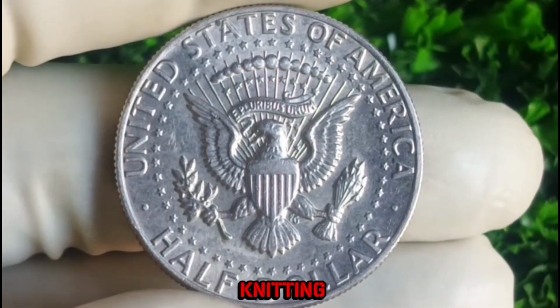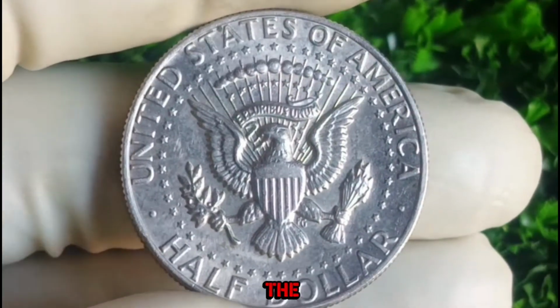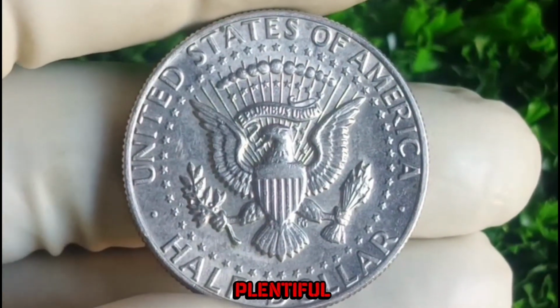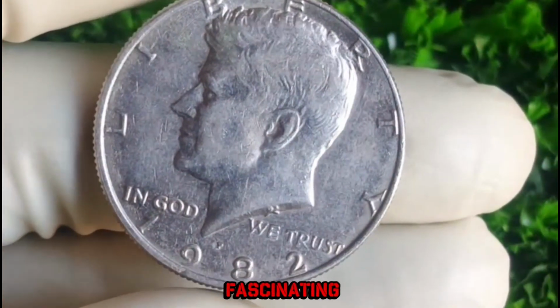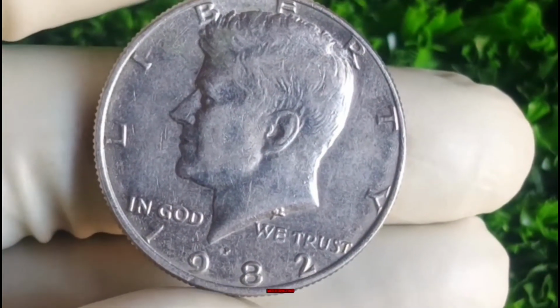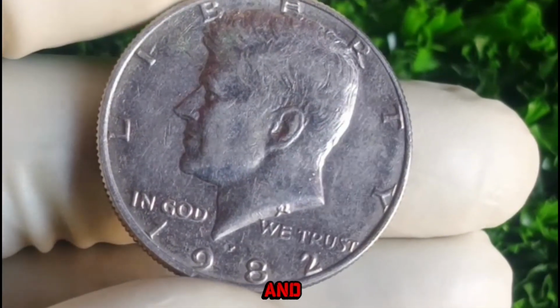The railroads were knitting together America's economy, and towns were springing up across the West. Silver was plentiful, thanks to discoveries like the Comstock Lode in Nevada. It was a fascinating paradox. America was modernizing quickly, yet in many ways, life was still rough and frontier-like.